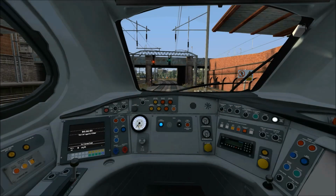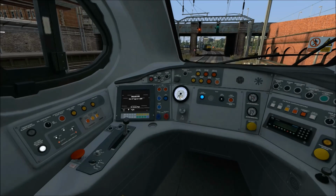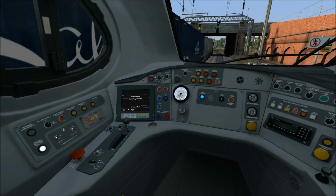Inside the cab of the Pendolino, I need to put the reversing handle into the forward position, and over here you can see that we have a combined traction and brake controller. There is actually a 6-step brake, so from neutral to step 6, and then there is a 7th position which is the emergency position, and going the other way from neutral there is a 4-step power handle. So we have 4 steps of power and 6 steps of brake.